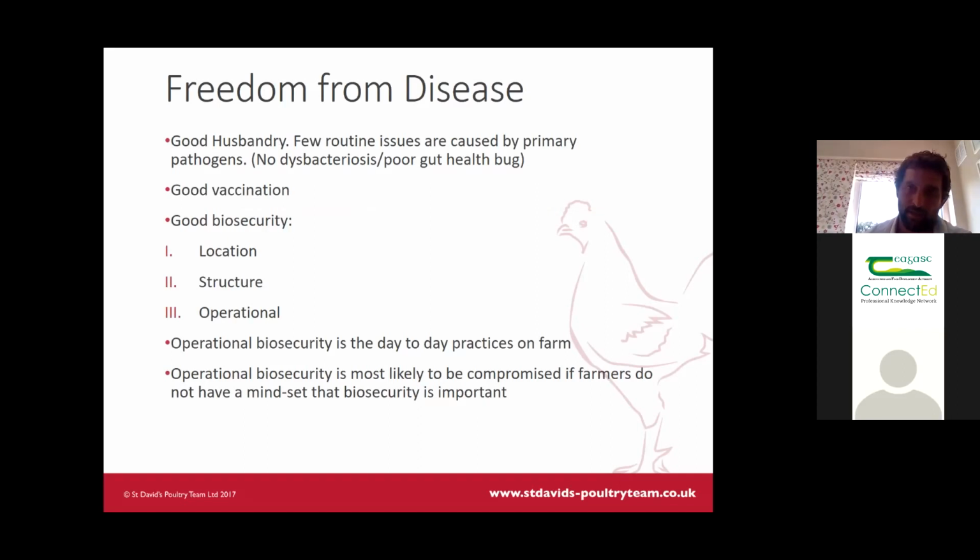Freedom from disease is one of the 5 freedoms, as I said. Look, I suppose in my little paradise in West Limerick, we don't get many issues caused by primary pathogens like ILT or avian influenza, but we do still get a lot of dysbacteriosis and poor gut health. They're not caused by a primary pathogen, one bug coming in. It's other issues. It might be feed, it might be ventilation failures, it might be heating failures, but it's not a bug per se that causes dysbacteriosis.